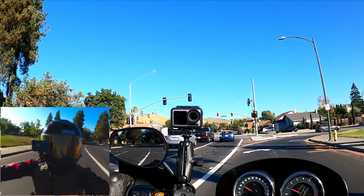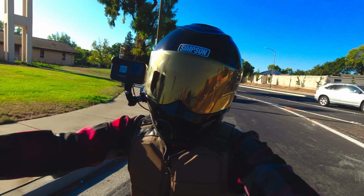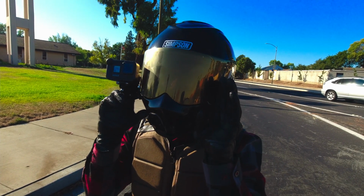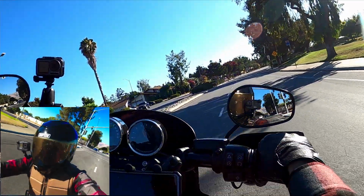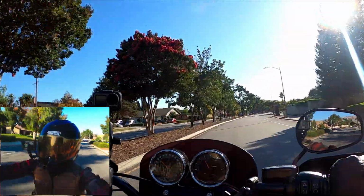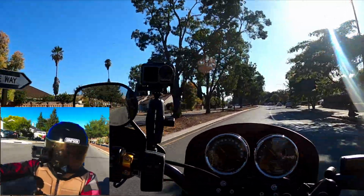I guess I could just stop here for a little bit and show you guys. I don't think there's anybody behind me, but my field of view is right about here. This is my field of view. So yes, that sucks. My field of view is not as good as the Gringo S or the Speed Bandit. I mean, it's only an inch. It's not that bad, I guess.